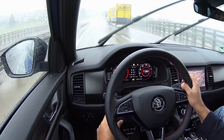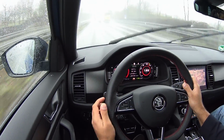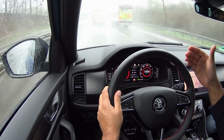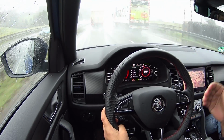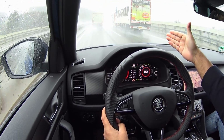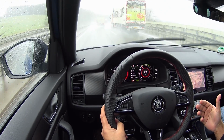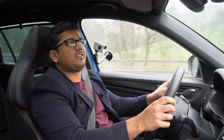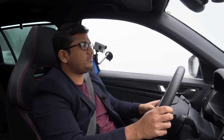I can set that distance a little bit higher, so there's a truck pulling out in front of me, so the car will now automatically brake to maintain that distance. This eco mode also means that the way the car brakes and accelerates, as you can see this guy's pulling away now, is more gradual and not abrupt. So in this way as well, the Kodiaq RS maintains more efficiency in eco mode.